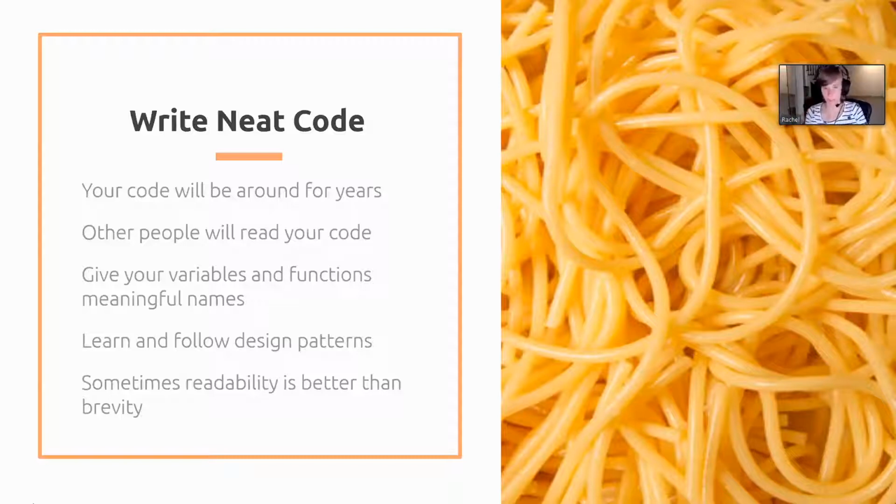I've been at CoStar for almost 3 years, and the vast majority of what I've written in that time is still in the code base. As well, there's lots of other people who are going to be reading your code. I am on a team of 6 people. The code that I'm working on, 3 or 4 other teams also touch it.